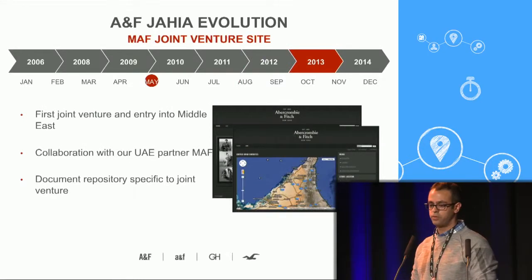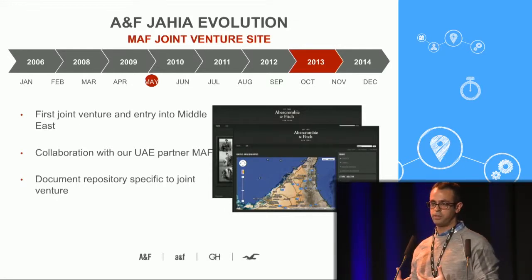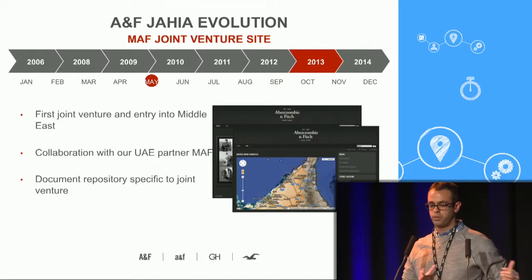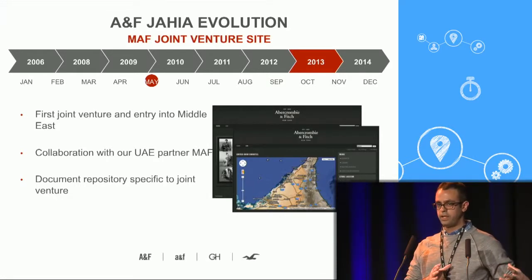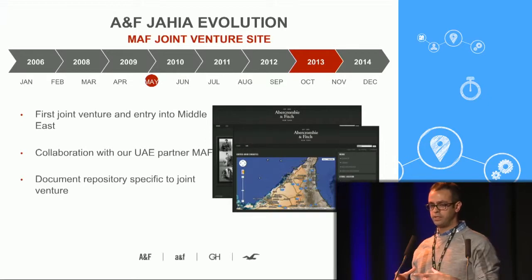A really good example of when we went into UAE for the first time, it was a joint venture, so really a partnership where our partner, MAF in Dubai, actually owned the majority share, and we formed a new entity. So as a result, we really wanted to restrict access to what they could see on our side, and really self-contain that.